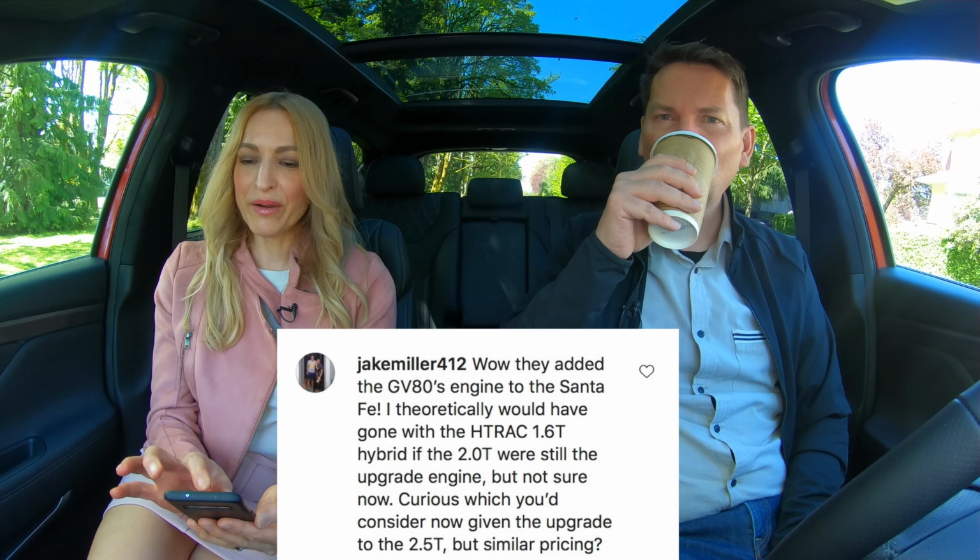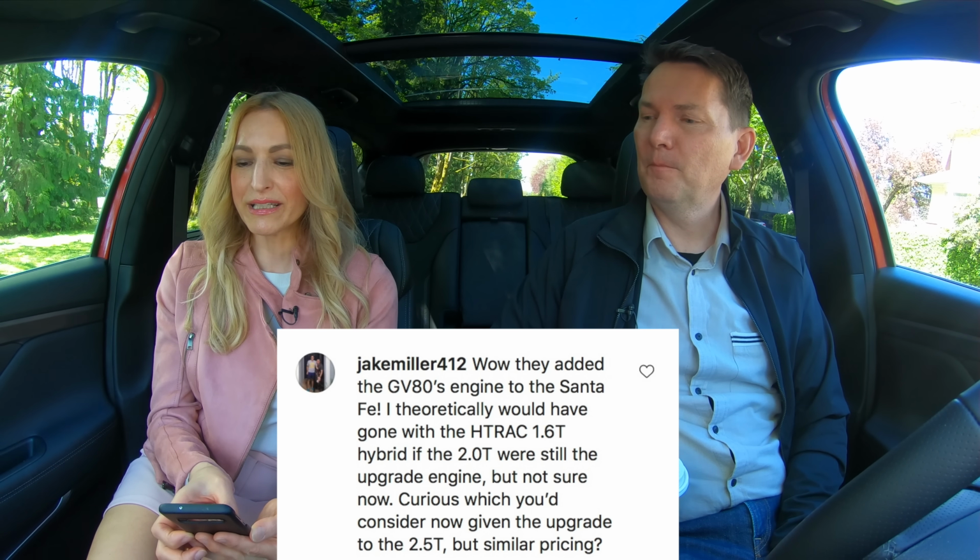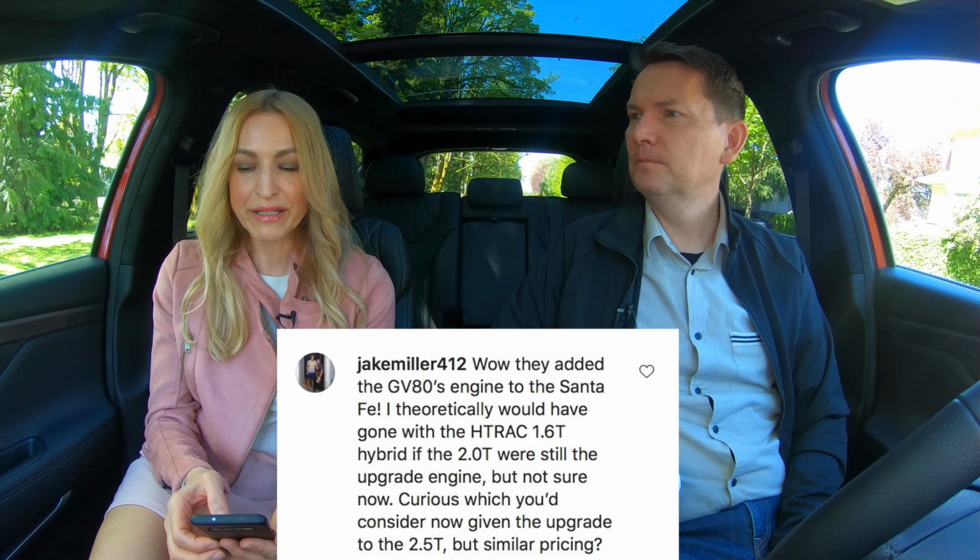Your questions from Instagram. Wow, they added the GV80 engine to the Santa Fe. Theoretically, I would have gone with the 1.6T hybrid if the 2-liter turbo were still the upgrade engine, but I'm not sure now. Curious what you'd consider now given the upgrade to the 2.5T, but similar pricing. My head's spinning with all those. So basically what you're saying is, if the old engine was still around, you would get the hybrid, but now you're considering this. All right. So what do you think?